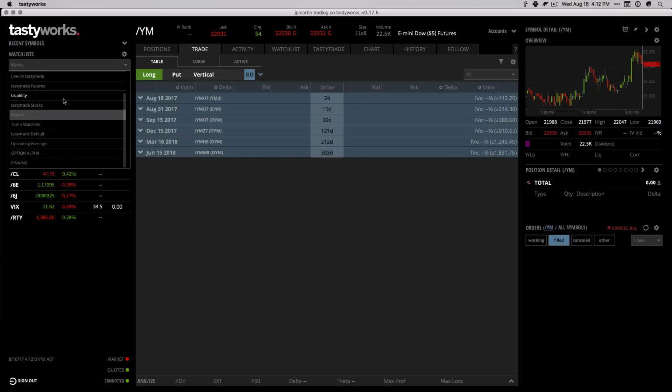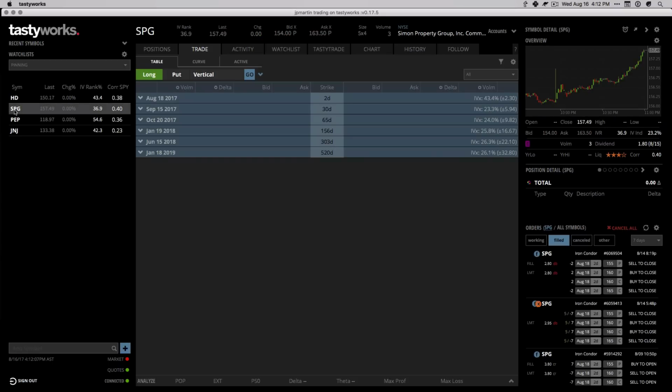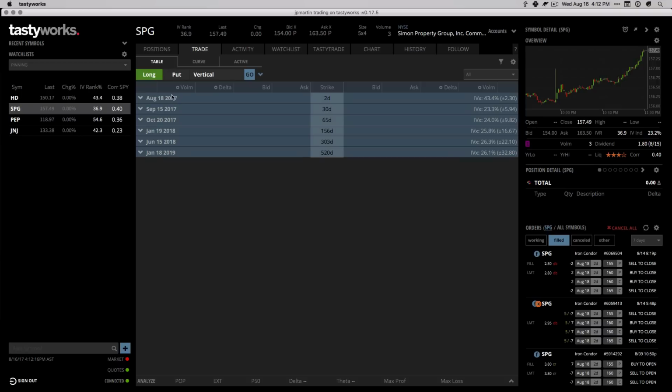Now let's take, for example, I have some pinning stocks that I want to do. Let's take SPG for instance. This has been trending quite well. And as you can see, it's changed here. The positions show me my current positions, but the trade screen actually changes. So it's a very visual platform that I think you should be looking at. Everything is connected to the watch list. So the first thing you want to do is create the watch list.